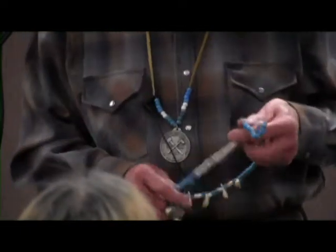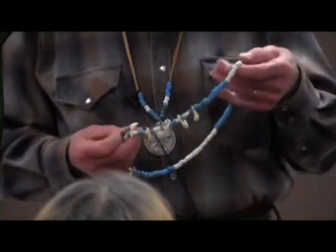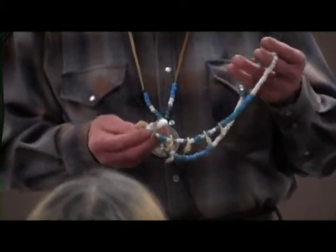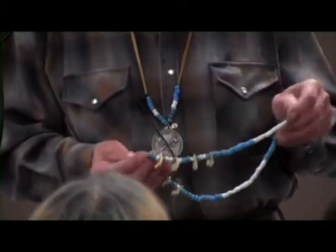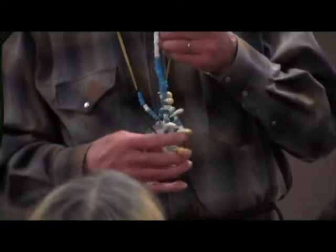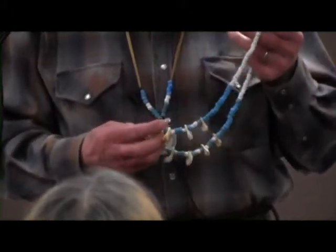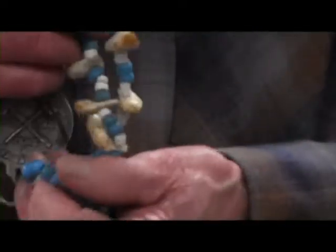Now, this necklace here is probably worth close to $300, and there are a number of reasons for it, but I have elk teeth, which have gone up in value a little bit. And then the blue beads have a special story to them as far as Lewis and Clark and the Indians are concerned. The Indians were really very spiritually oriented.